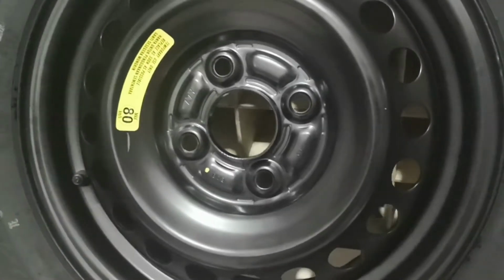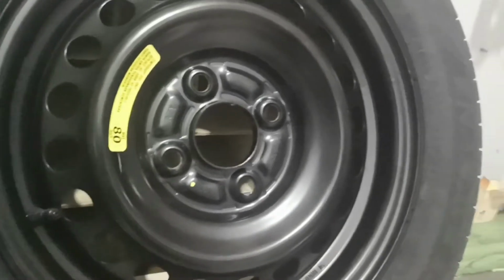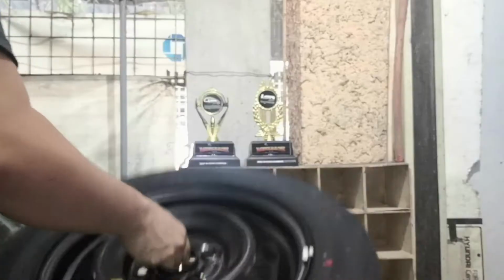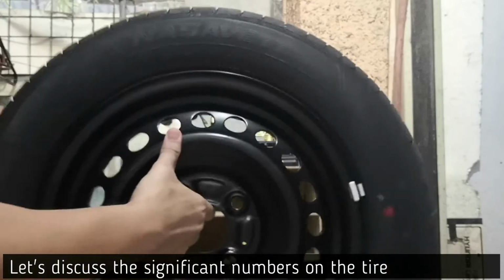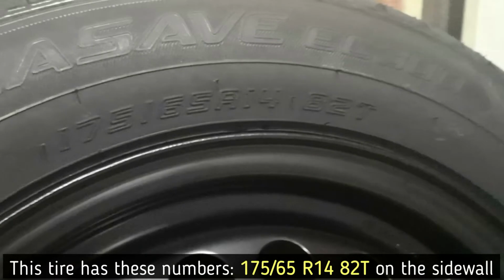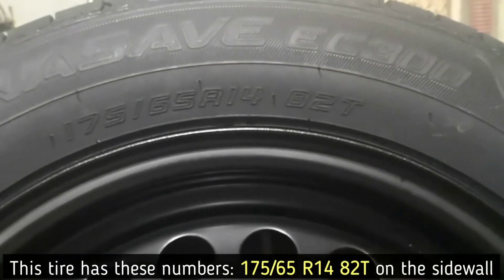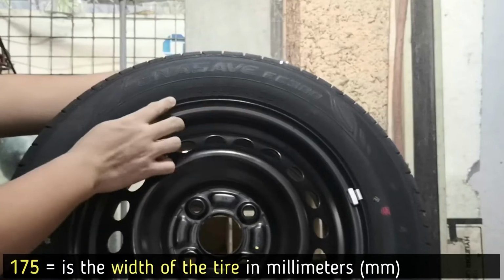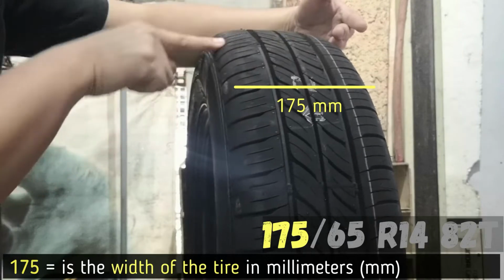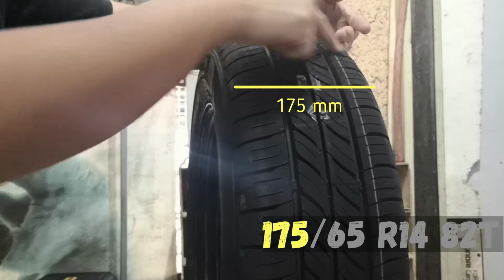Okay, let's focus on the details of the tires. Ano-ano ba yung mga important numbers na nakalagay sa sidewall ng tires? Let's go ahead and discuss them one by one. Let's start sa pinaka standout na numbers sa may side. As you can see, we have 175/65 R14 82T. Yung 175 is the width or lapad ng tires. It means 175 millimeters ang kanyang lapad from sidewall to sidewall.